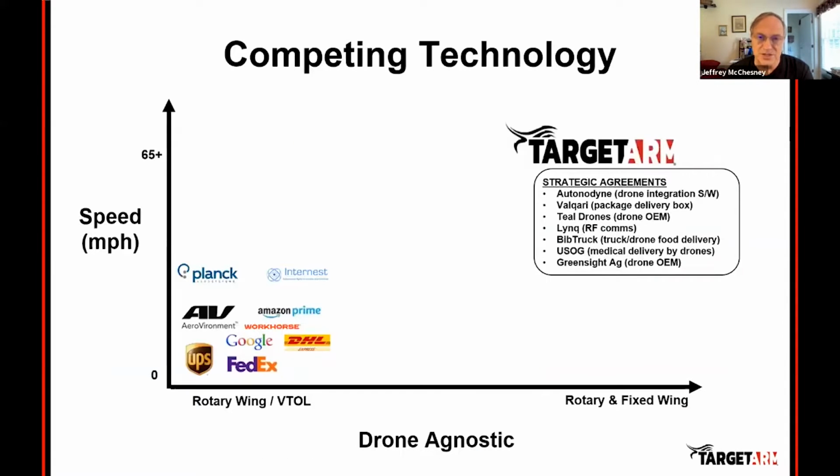There's no other competing technology which comes even close to what we're doing. We own the upper right quadrant by ourselves. Taking a look at the two axes, you look at being able to operate at speed, and we're already at over 65 miles per hour and going higher, and being drone agnostic and being able to not just use rotary wing vertical landing, but also horizontal landing, both with rotary and fixed wing. And virtually all the money is being spent down in the bottom left-hand quadrant for rotary wing and vertical landing only, and not being able to handle the in-transit operations, which basically half the world's doing. We've done strategic agreements that are listed here that start opening up the drone capabilities in the market for us so that we can accelerate in faster.